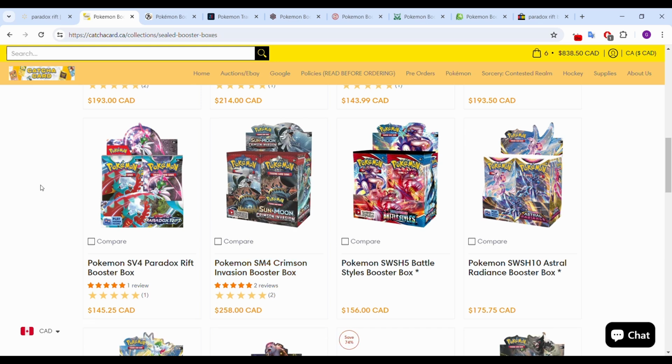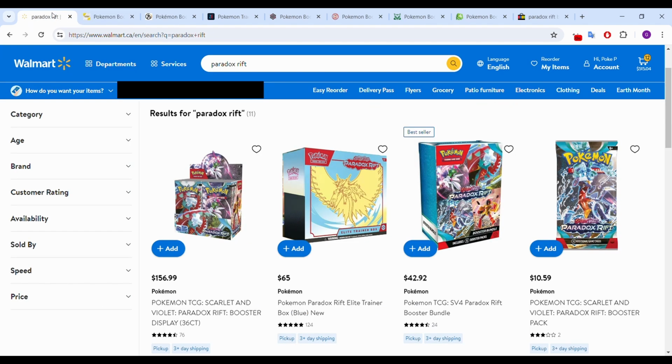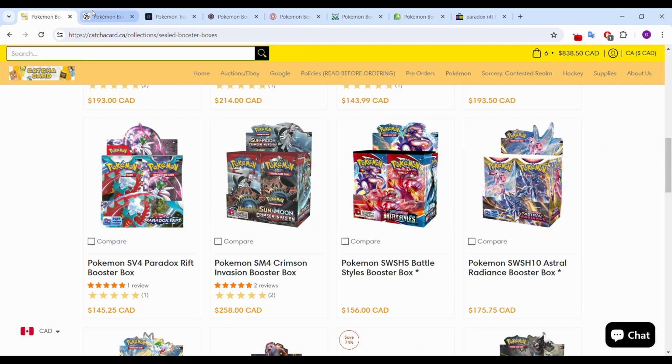With Catch a Card, you only have to pay 5%. You have to pay the GST, you don't have to pay PST. So once you pay the 5% on this, that's what, 152, 153, something like that. Obviously, it beats out Walmart after tax, so we're going to get rid of Walmart.